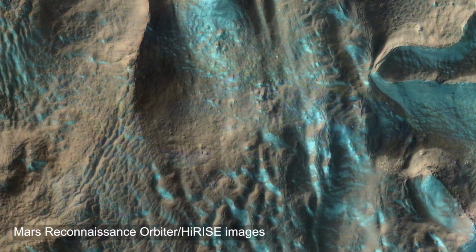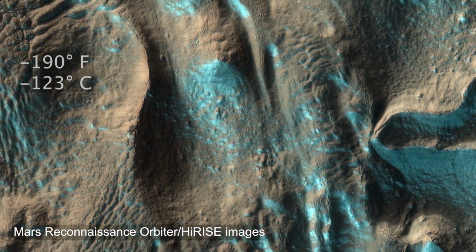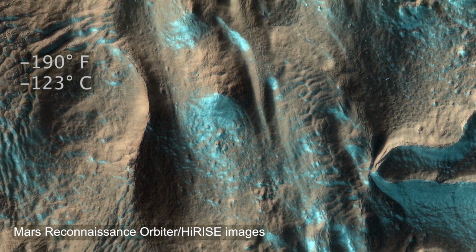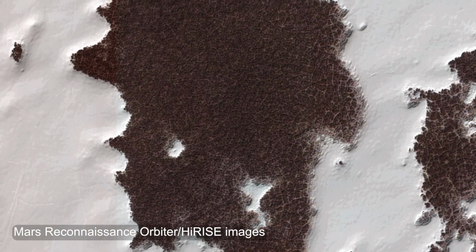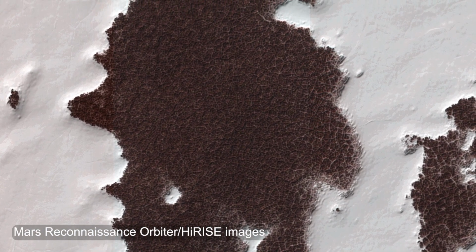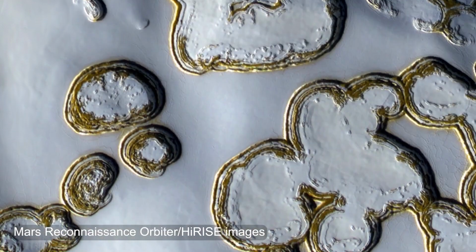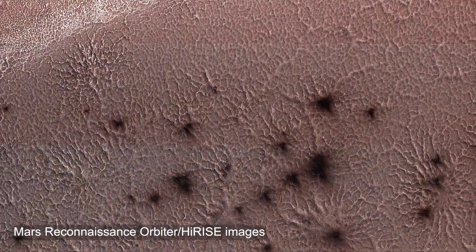It is extremely cold where you'll find CO2 ice, something like minus 190 degrees Fahrenheit. The CO2 ice does not melt. Instead, it goes back from solid to gas directly in the atmosphere. That leads to the formation of really unique surface features.